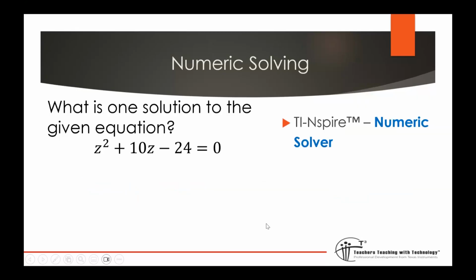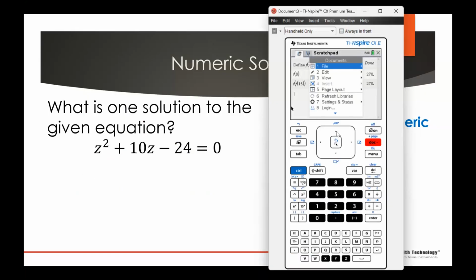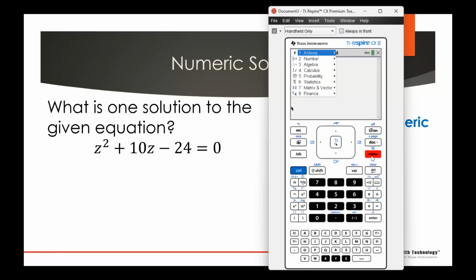All right, so we're going to do something similar on the Inspire. So let's grab the Inspire and I'm going to clear out just because that makes me feel comfortable again. And on the Inspire on the calculator side, I'm going to press menu. And then you've got to think through, what am I doing here? I'm doing some algebraic solving. I have an algebraic equation, and numerical solve. My students tend to get used to NSolve and they may just type it in. So they can type the letters NSOLVE in parentheses, but you can also use the menu. So whatever works for your students quickly is great.